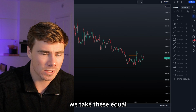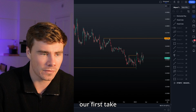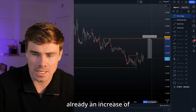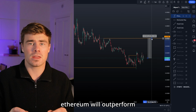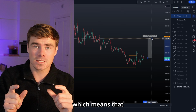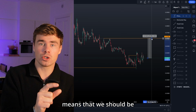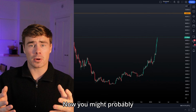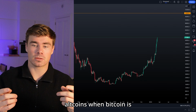And let's say we take these equal highs over here, these relative equal highs, as our first take profit target for Ethereum against Bitcoin. Then we can see that's already an increase of approximately 25%, which means that Ethereum will outperform Bitcoin by 25%, which means that altcoins always follow Ethereum, which means that we should be looking for longs on Ethereum and altcoins. Now you might probably be wondering, okay, Gilbert, why should we focus on Ethereum and altcoins when Bitcoin is this strong?